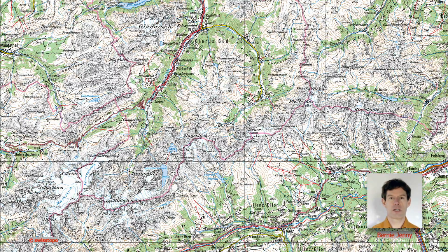All map elements have been carefully optimized for readability. However, the map in this form does not clearly show the third dimension of the terrain. The map contains contour lines, but extracting elevation from contour lines is tedious and difficult.